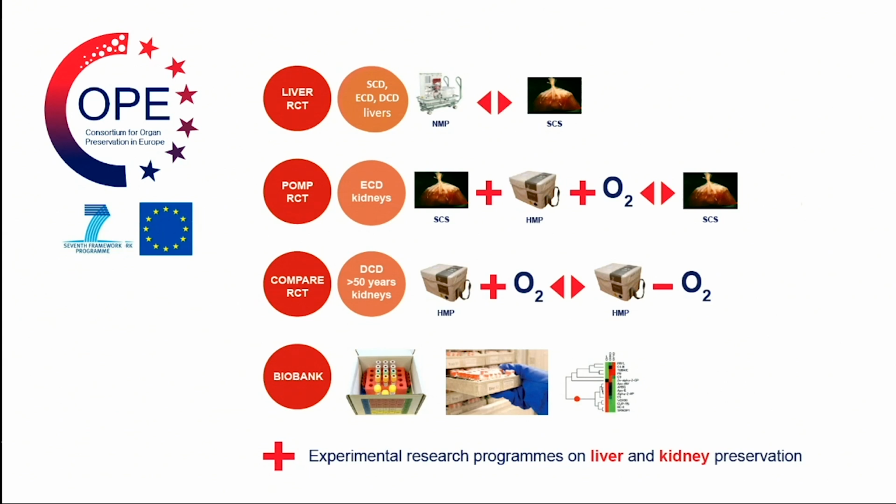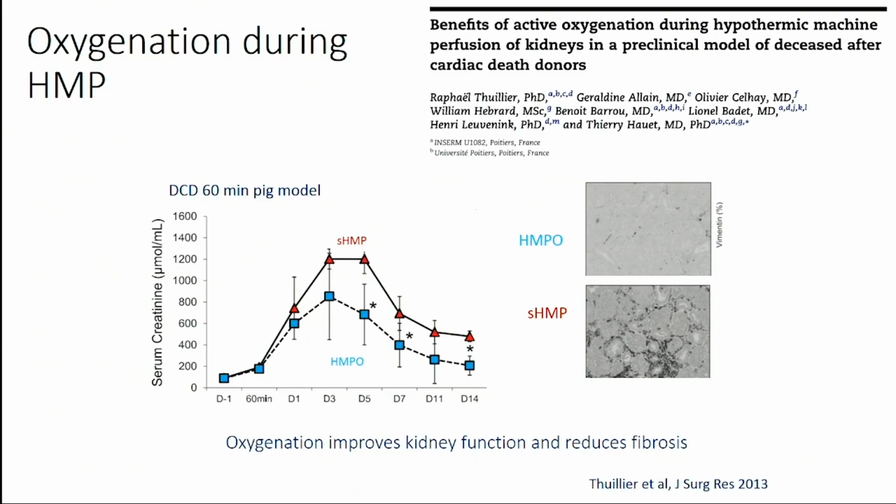Most of you have heard Rutger talk before about the COPE Consortium. This was an EC-funded consortium of transplant centres across Europe looking at organ preservation research. As part of that, there were 3 randomized controlled clinical trials and a suite of experimental research as well. David, at the last grand round, presented the results of the liver trial, the normothermic liver preservation trial. The next of these trials to report is the third one down there, the COMPARE randomized controlled trial, which was looking at hypothermic kidney preservation. The results of this have just come out. The idea behind this trial is to see whether we can improve on hypothermic machine preservation.